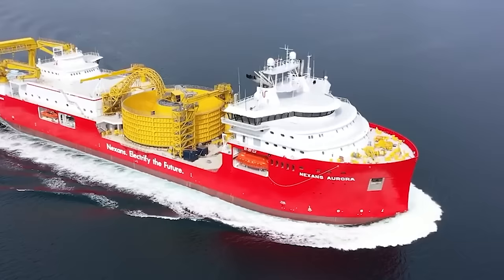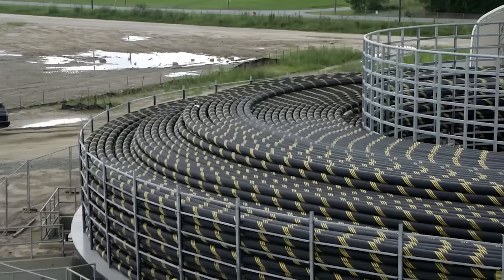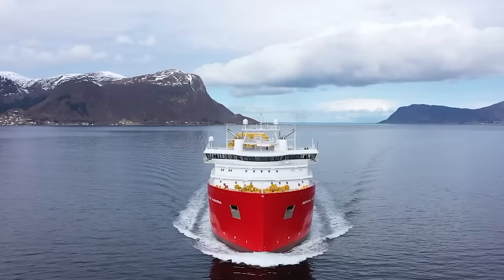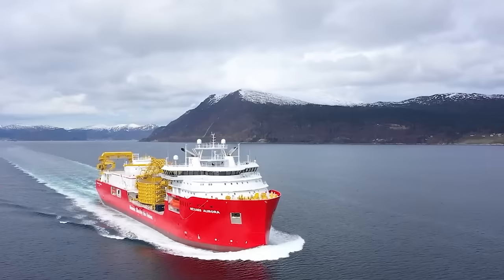Anyways, in case you were wondering what all of that yellow junk on the deck was, that's all part of its specific cable laying capabilities. These extra exciting abilities include power cable laying, bundle laying, cable jointing and repair, and even cable system protection. This massive hulk of a ship was built in 2021 and has been sailing under Norwegian flag ever since. The overall length of this big boat is 513 feet, and her width comes in at 102 feet.